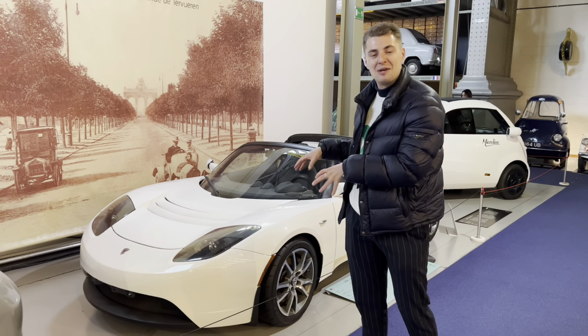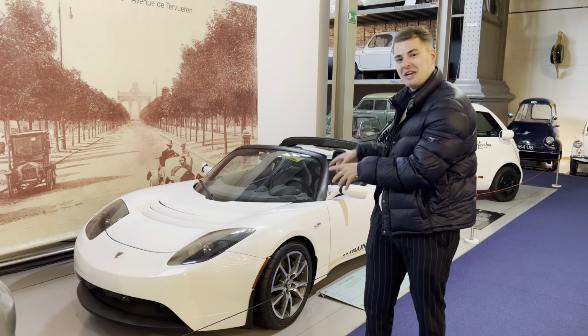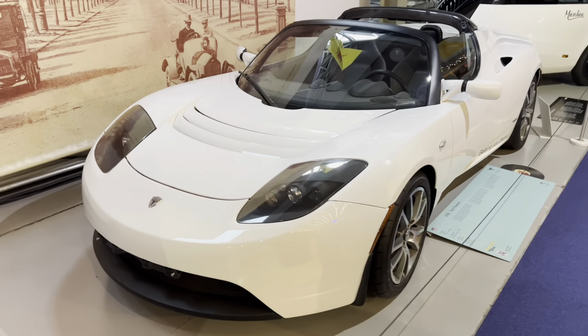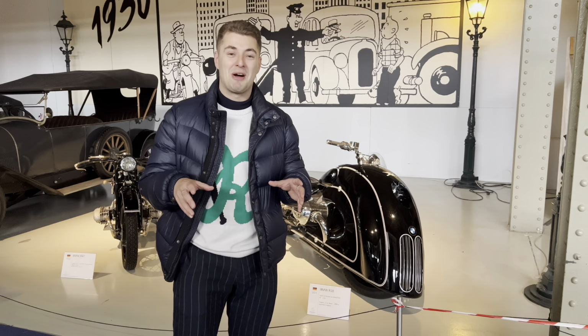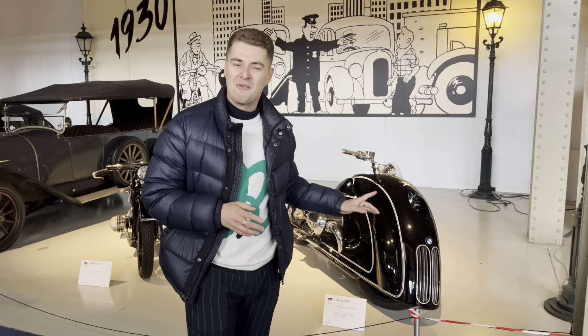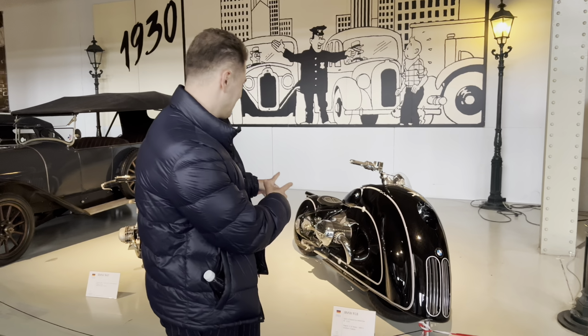So this is a Tesla not many people know about. In 2008, Elon Musk built this, the original Tesla Roadster. Now, motorbikes don't do much for me, I have to admit, but this BMW R18 is one of 18 ever made. Seriously, seriously cool.